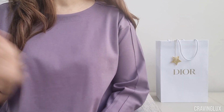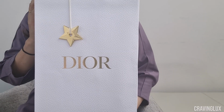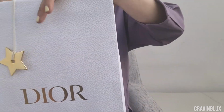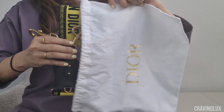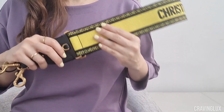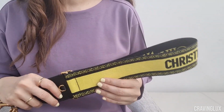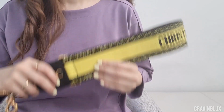I know you want to know what that's about, so let's get to the reveal first. It's the guitar strap. So I got this back in March, like 5 months ago, and I don't have a Dior bag to put this on. So yeah, this is totally ridiculous.